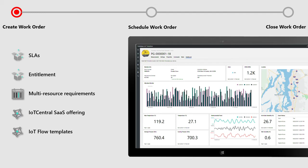And then when you actually associate your services and products to the work order to finalize the work order, it uses the entitlement logic to say, okay, here's actually how I apply the entitlement.